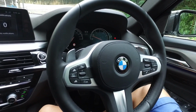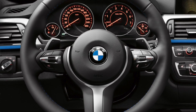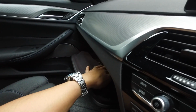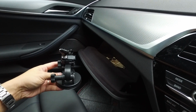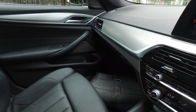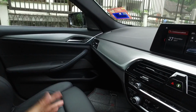Will I install the M Sport steering in my 6 Series? If I could, I would, because it looks so damn good. Alright, coming to the sides, nothing much here, no surprises. Why is there a GoPro mount in here? Is that Bing's? Maybe it's Bing's. Anyway, it's covered in felt inside here, and there isn't much surprise after that.